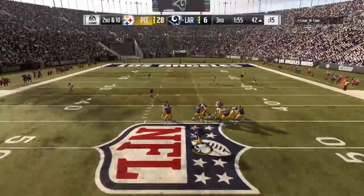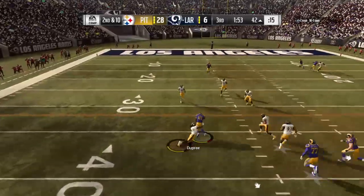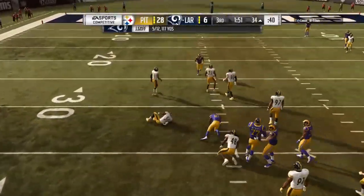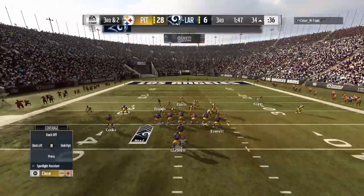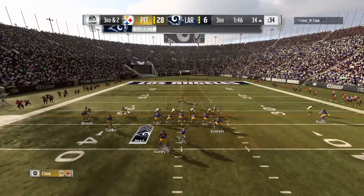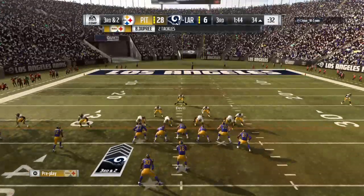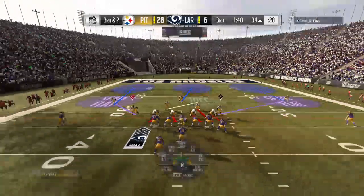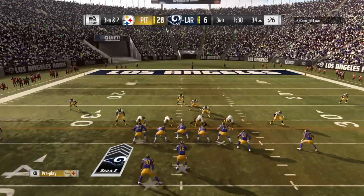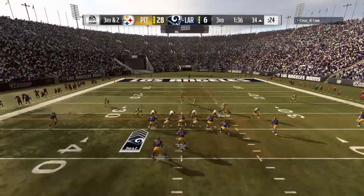2nd and 10. Goff again. And he comes back with one complete. And they'll be inside the 35 now at the 34-yard line. 8 yards on the completion, but now they face 3rd down. That's a staple of this offense. Drag route to the tight end. Yeah, he was unable to use his size to break off much more yardage after the catch, but still an effective gain nonetheless.